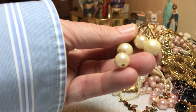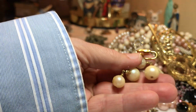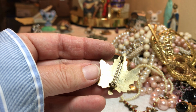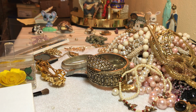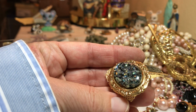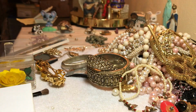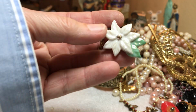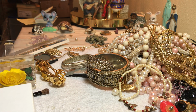I'm still looking. Here's, well, one of them's okay and the other one's broken. I do not see the Christian Dior in here. That's pretty. Pretty leaf brooch. Here's these that I had pulled out. I believe they're plastic. Here's this one, the match. So maybe Christian will show up at some point. Don't know.